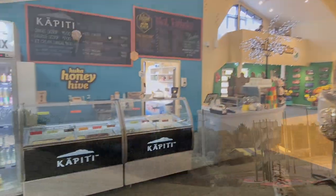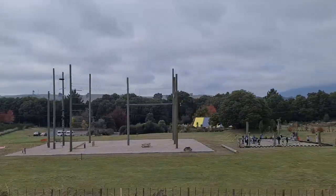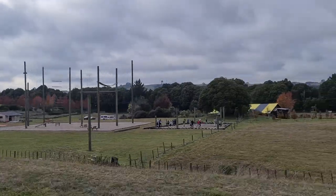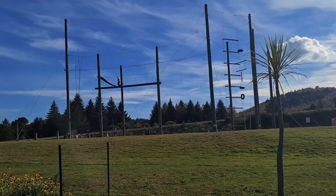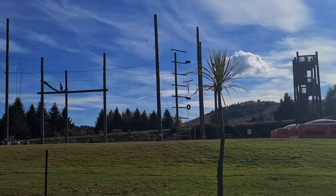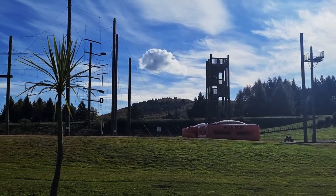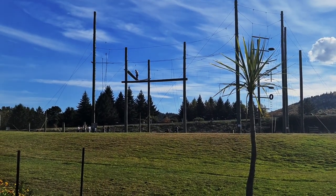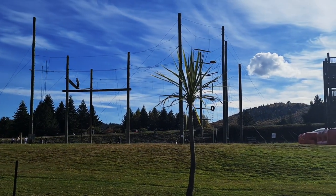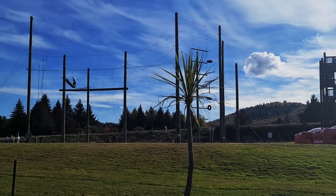But let's go to another location. This place is called Rocks and Ropes. As you can see, it's a rope climbing obstacle course. I know a lot of workplaces come here for team building and stuff, but this is definitely a great place to check out if you like this sort of thing.